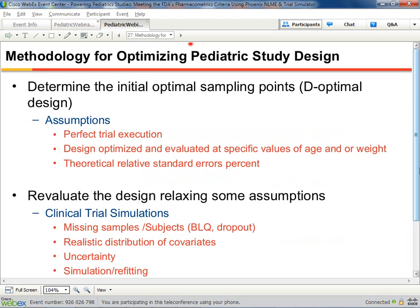It involves some assumptions, namely perfect trial execution, and within the clinical trial simulation, which is a preferred methodology, we can take into account missing samples, realistic distribution of covariates, and uncertainty, so we can compute the power with respect to the actual trial execution and outcome. And it's very, very easy to incorporate and test alternative scenarios, different numbers of subjects, different numbers of samples. I can easily modify the dosing schedule. I can easily assign a dosing schedule specific to an age group.